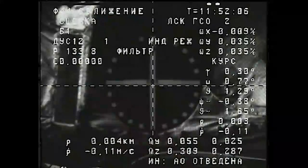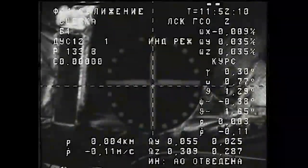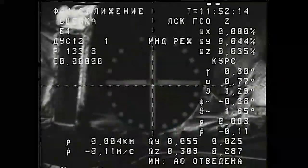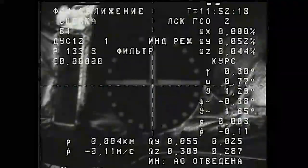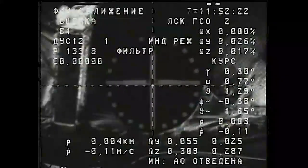And just a few minutes ago, the Progress 83 docked to the Zvezda module on the Russian segment of the International Space Station at 2:45 a.m. Central Time, 3:45 a.m. Eastern Time, as the Progress and the station were flying 269 statute miles above the South Pacific Ocean.